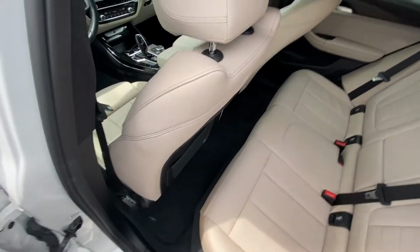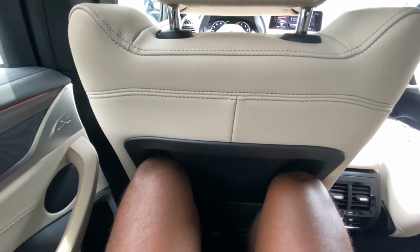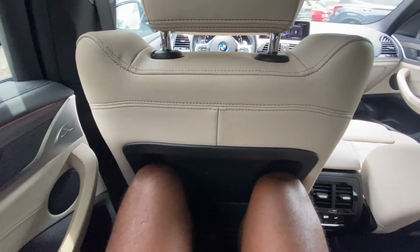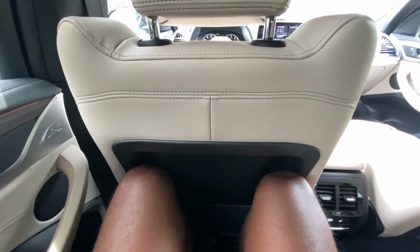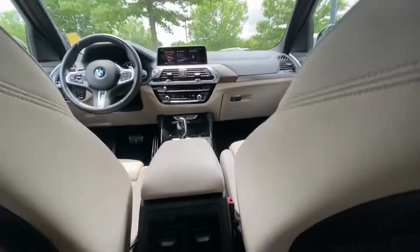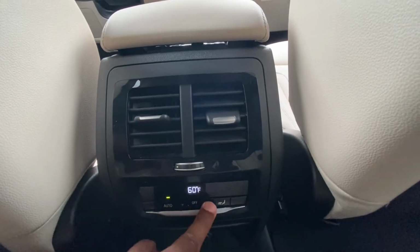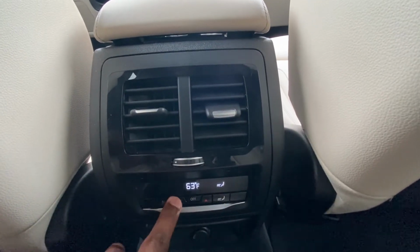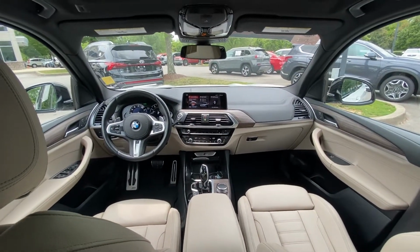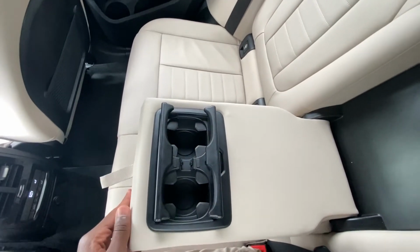So let's go ahead and hop in the back seat here. So that's my leg room there. I am 6'3" and I have the seat in front of me adjusted for someone of my size. So I just have a little bit of space back here, but not bad for the segment, especially with this being one of the smaller SUVs that BMW offers. And you still have rear AC vents as well as automatic rear AC controls here. And there's a view of the front from back here. Cup holders there.